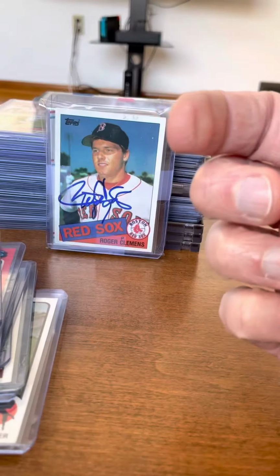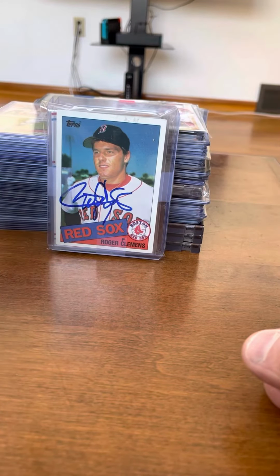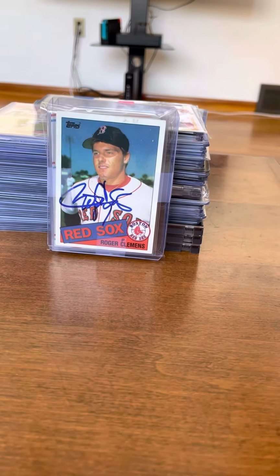All right, that is it for some of the Hall of Famers and vintage. I'm going to do a separate video showing some of the modern stuff that I got at the show. I'll try to get that one out tomorrow.